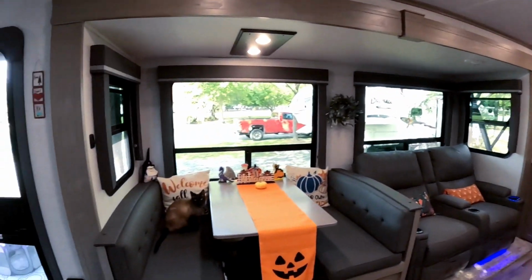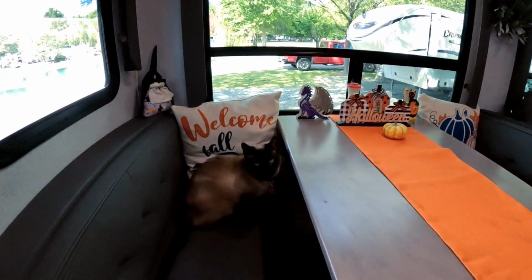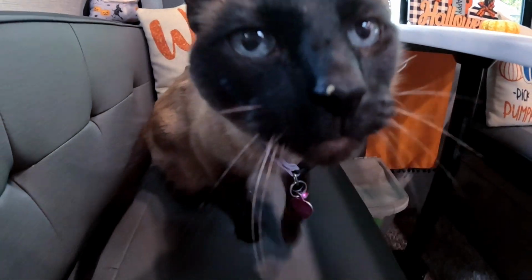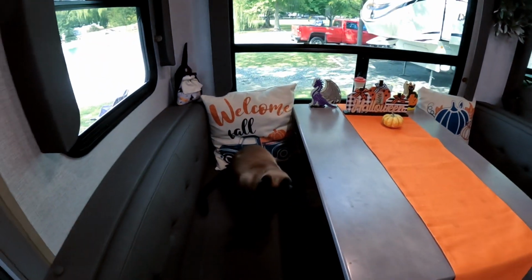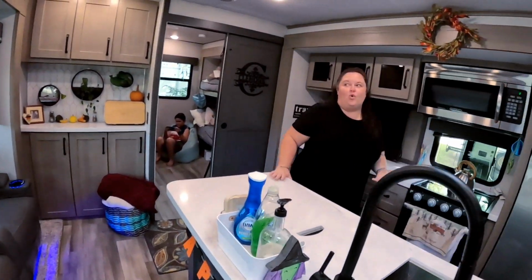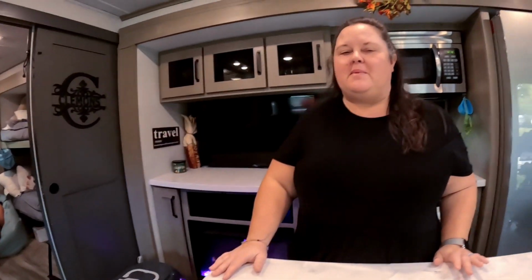All right, wait a minute. This cat is going crazy. This is Rio. Oh, she got super close to the camera. She was just running around like a crazy kitty. She never does that because she's old. She's almost 18 years old. So yeah, she had some zoomy moments.